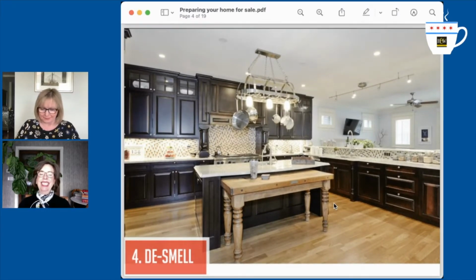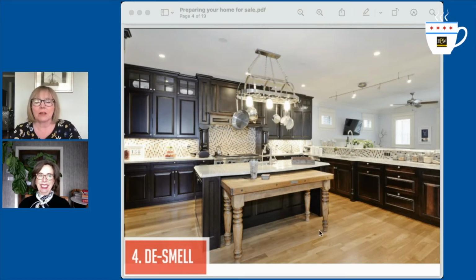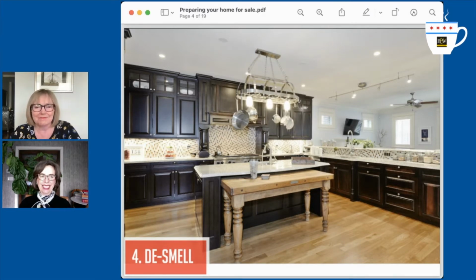De-smell. Yeah. And that does not mean add new smells. Yes. That's exactly right. It doesn't mean cover it up. You're right. Find the source of the odor. Is it a pet smell? Is it a teenager smell? But we talked about this in an earlier show. We're not looking for the home-baked cookie smell. We're looking for a neutral smell. Yes. More and more people are going for essential oil kind of smells, very clean and neutral. Some of these artificial smells can be just as off-putting.